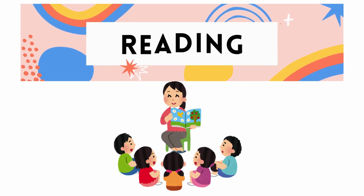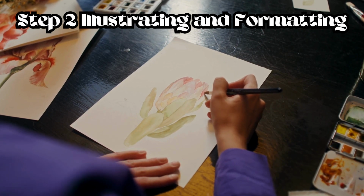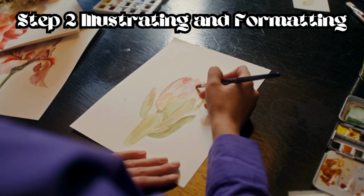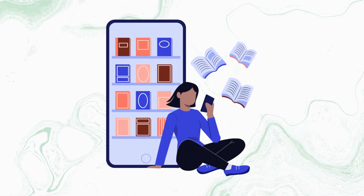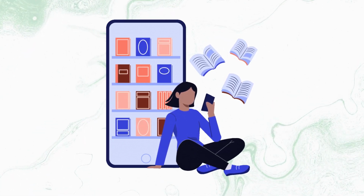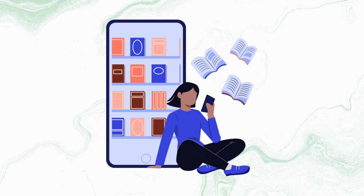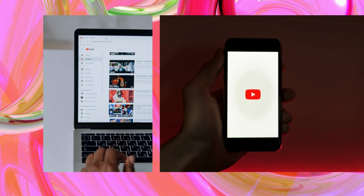Step 2: Illustrating and formatting your book. Next comes the more challenging part. As for adding pictures to your book, you can hire someone to illustrate for you. Websites such as Fiverr can be helpful with this resource. You can search for freelancers on Fiverr. Next, check out what dimensions and requirements Amazon allows on the Amazon KDP help page. There are only so many formats that kids' books can be created in. Be sure to read through all of the Amazon requirements before formatting and uploading a book.